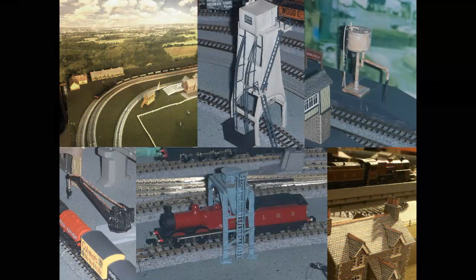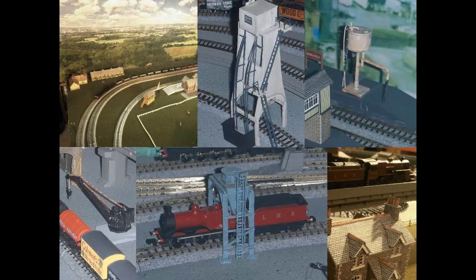This is part 31 of my series on my N-gauge model railway project. Previous parts cover the project from its inception through the creation of the baseboard, selection and laying of track, building of scenic items, obtaining rolling stock, etc. The project is ongoing. This part is by way of being a bit of a catch-up on various scenic items that have been added to the layout in the past little while and not previously covered in this video series.